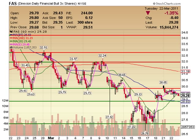FAS 60-minute straight sideways. A gap up, though, to start the day, but you can see it kind of wind its way down all day. It just kind of trickled downwards.